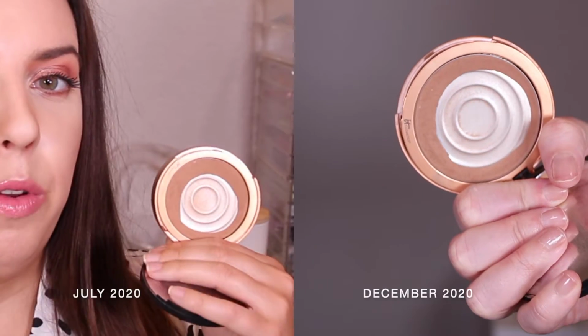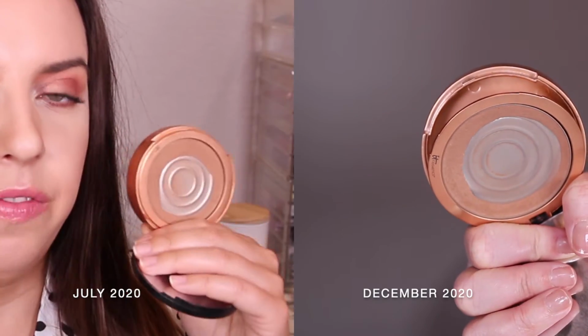Okay, next is the IT Cosmetics Bye Bye Pores bronzer. You guys, I'm really proud of myself on this one. I have continued to work away at this pan this year. I am wearing this bronzer today. It smells like coconut still. It is just a gorgeous glowy bronzer, perfect for the middle of the winter when you want a little summery glow. I'm wearing it today. Love it so much and definitely will continue to use this.